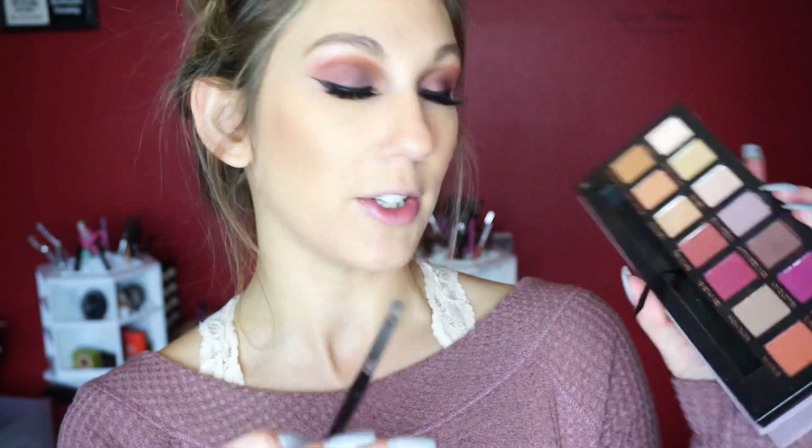And then for the lower lash line, I'm of course taking my Morphe E36. I'm actually going to pick up Venetian Red. It reminds me a lot of Love Letter. It just has more of a red tone to it, and it also has just a hint of shimmer. But I'm going to place this on the lower lash line.